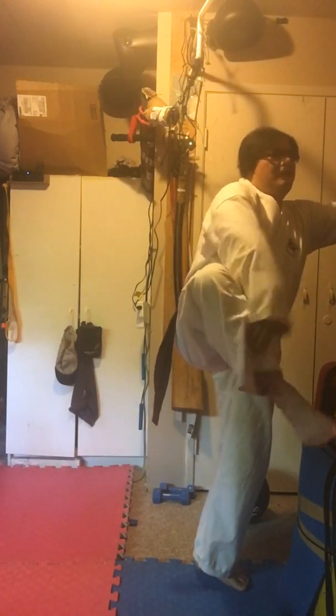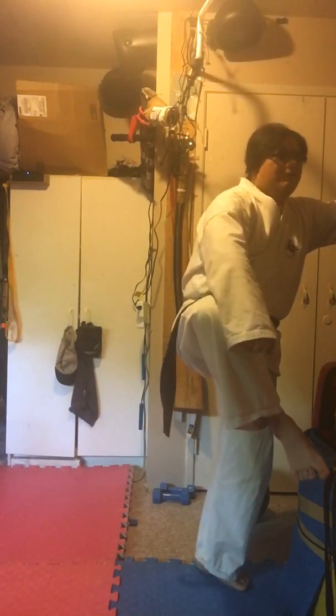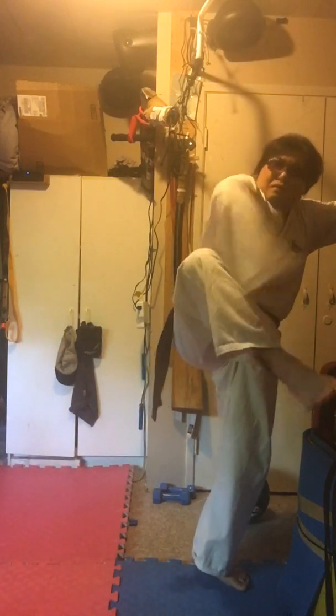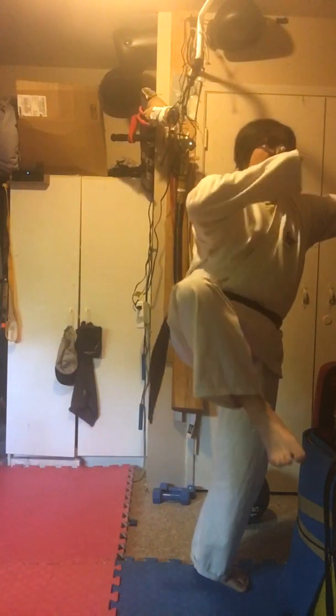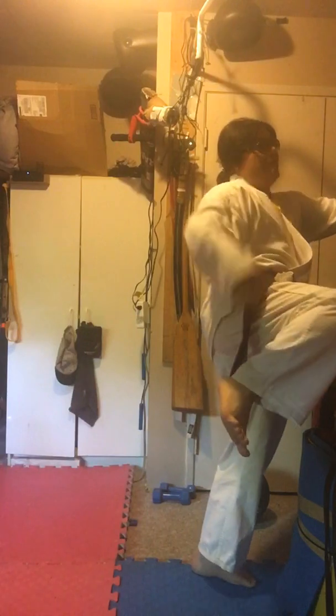Front of the shin hurts like heck when you bark your shin on the table, right? But those of us who trained, we can do this all day long. No problem. Outside of the shin, even better.